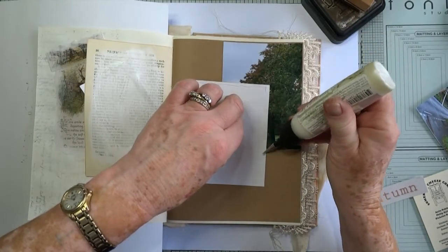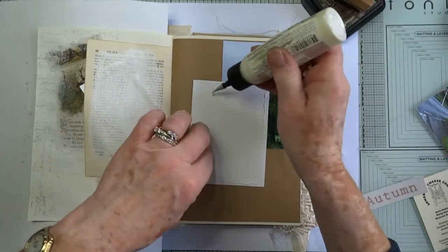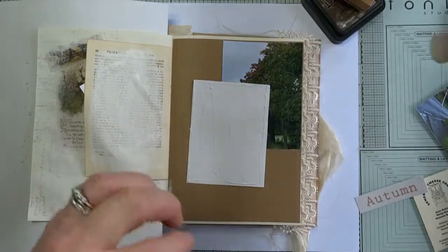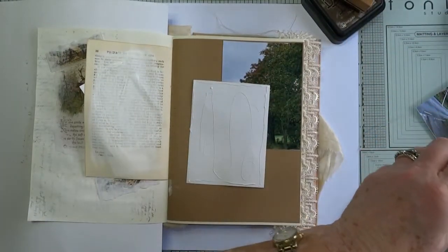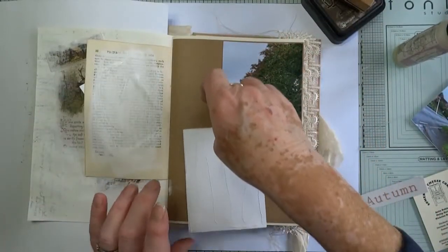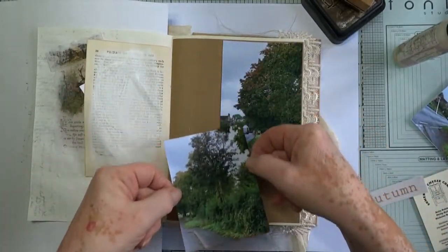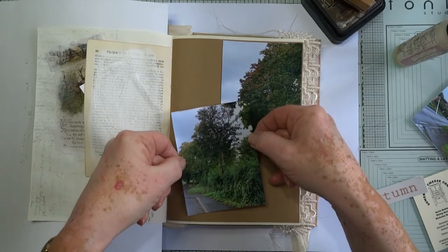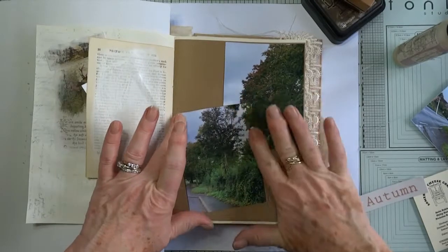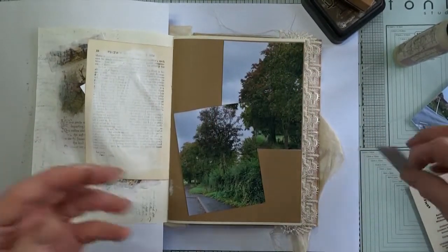I was asked the other day by someone, is this a journal or is this a scrapbook? And it's like, do you know what? It's a bit of both, aren't they? It's a bit of a memory book, which is what diaries and journals are. It's a scrapbook because I stick things in it. And it's a journal because I record things, the same as a diary.